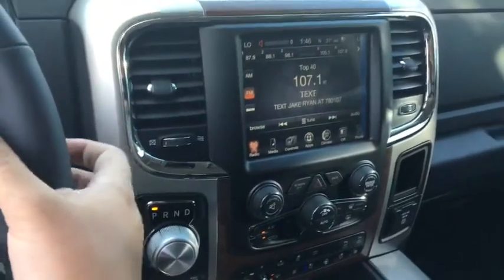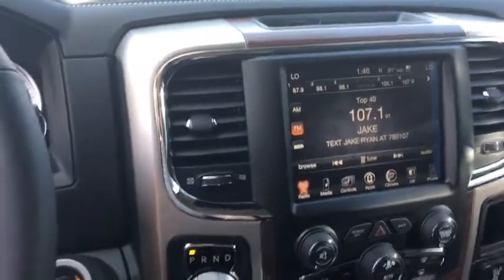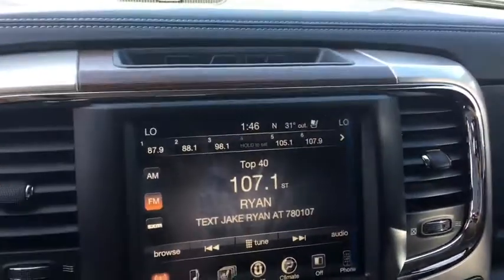Well, that was an ad, so that kind of sucks, but it does have some great sound into it. I mean, I'm not gonna lie, I was jamming out a bit when I was preparing. And so yeah, moving right on to our multimedia touchscreen here.